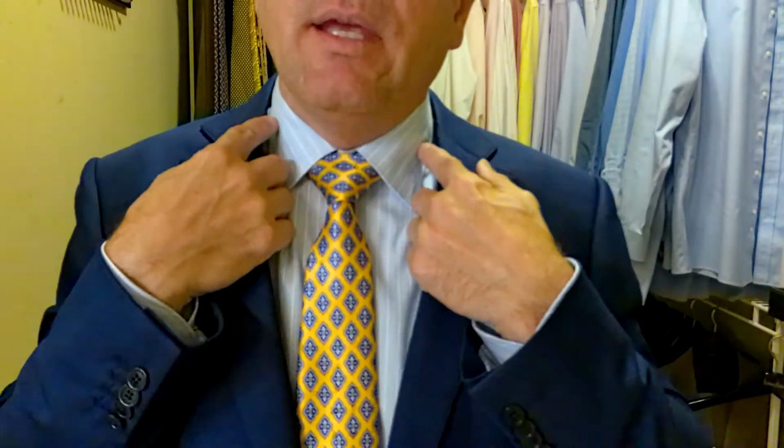Today we're wearing a light blue Canali shirt with white stripes. The white stripes are straight down, vertical stripes, and then stripes on the collar. We're pairing that with this gorgeous Zegna tie, yellow with blue accents. The blue on the tie is almost a perfect match for the blue in my suit. That's why I put this together. And I felt like the light blue with the white just gave a little extra pop. Really a classy look. It's a very classic look.